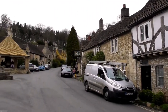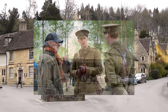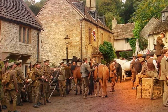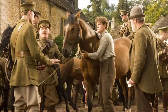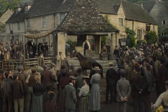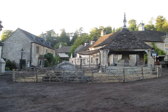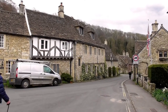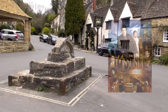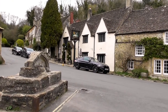Throughout September 2010, the village was a filming location for Steven Spielberg's production of The War Horse. The village was also used as a filming location for the fantasy adventure movie Mariah Mundy and the Midas Box in 2012, and later for a series of Downton Abbey.